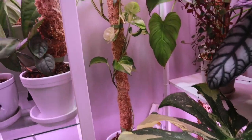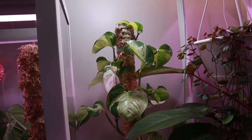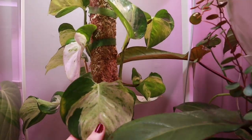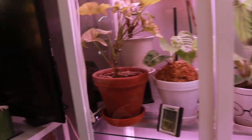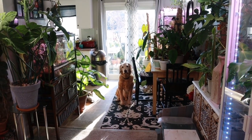I took that Pink Princess out and replaced it with this huge Manjula Pothos. But I love this thing so much. These leaves are huge. Humongous. Love it.